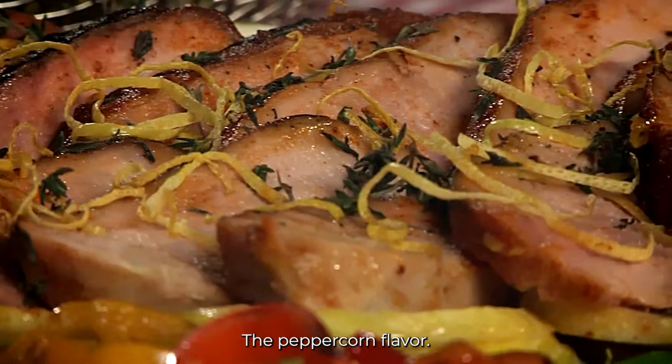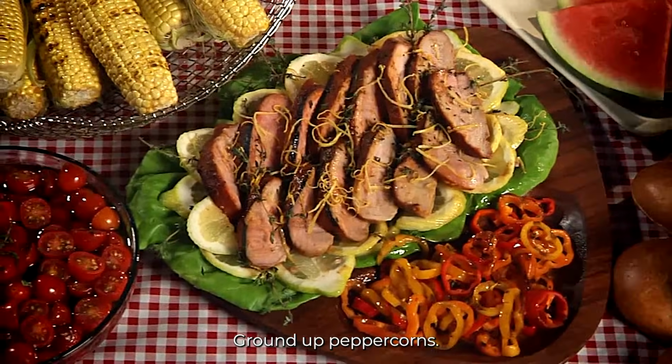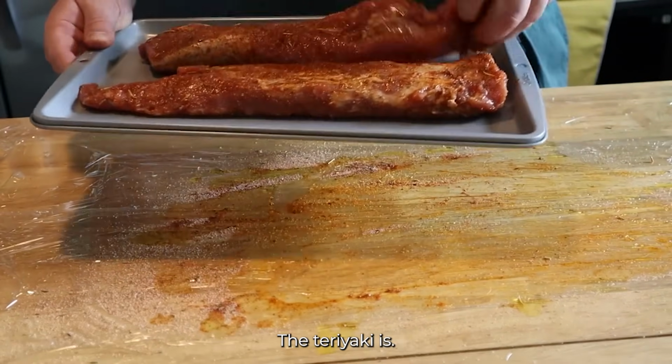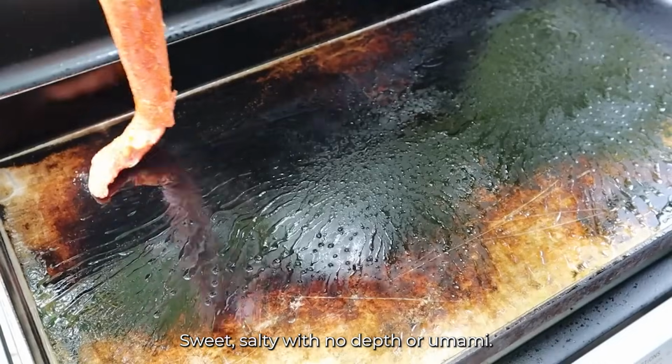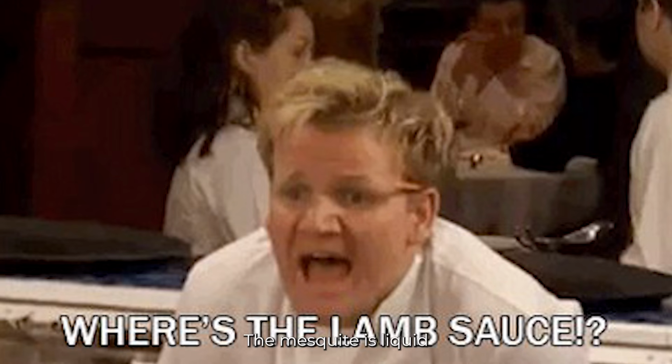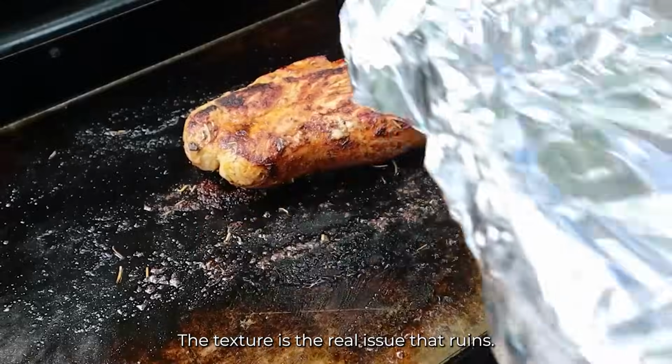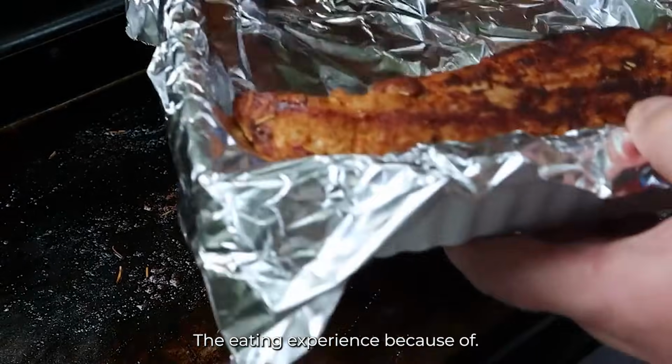The peppercorn flavor tastes like someone ground up peppercorns and threw them into salt water without any other seasoning. The teriyaki is sweet salty with no depth or umami. The mesquite is liquid smoke mixed with more salt. The texture is the real issue that ruins the eating experience.